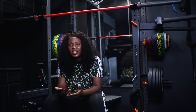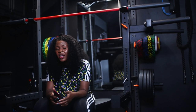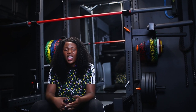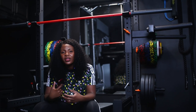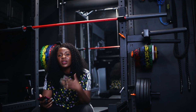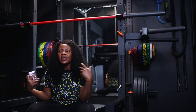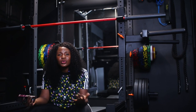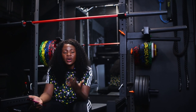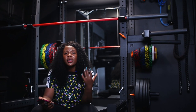Us spending so much money on this little gym is not because we have so much money to burn. It's more like we are investing in our health and in our future. We are all about a healthy lifestyle, working out. Like I said in my introduction video, that's how me and my husband met. So this is actually natural for us. Due to COVID, my husband doesn't feel comfy going to the gym, so he wanted to have his own gym at home. That's how this whole idea came about.